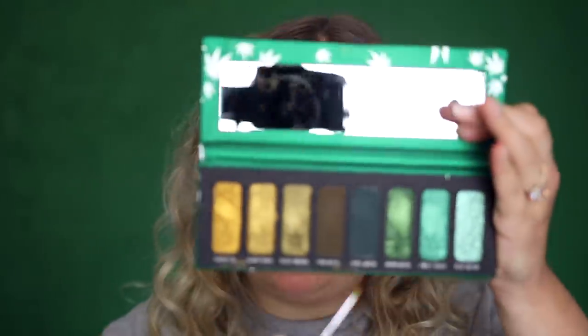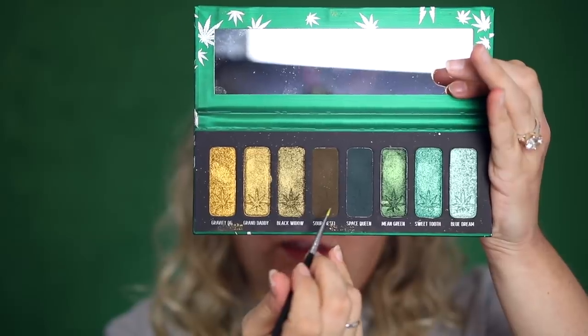Okay, that actually worked way better than I thought. And I'm going to dip into this shade to outline everything to make sure that it's nice and crispy.